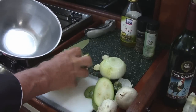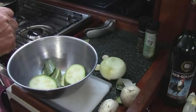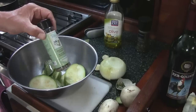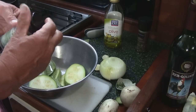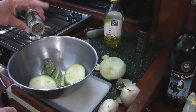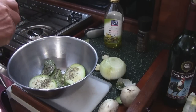Just going to pop these in here. A little bit of olive oil. Our seasoning. You know, I don't care what seasoning you use. The little holes here, I don't use that. I like to get the seasoning on there, you know. There we go. Look at that.